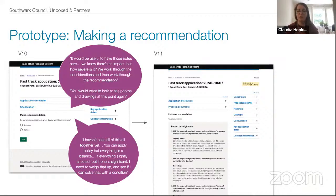And when showing that to officers, we got very similar feedback. One person says, "I haven't seen all of this together yet. You can apply policy, but everything is a balance. If everything is slightly affected, but one is significant, I need to weigh that up and see if I can solve it with a condition."